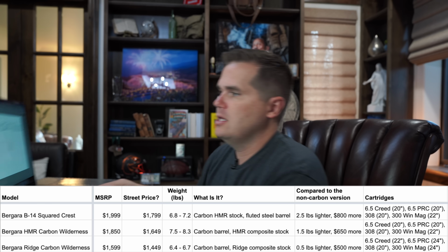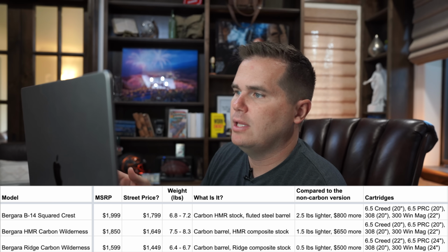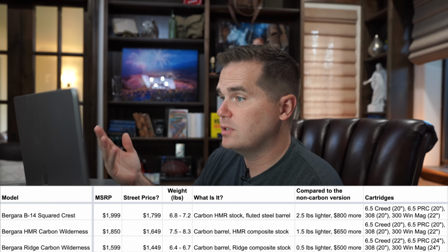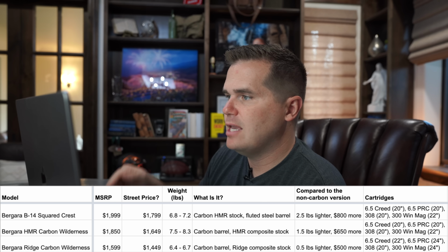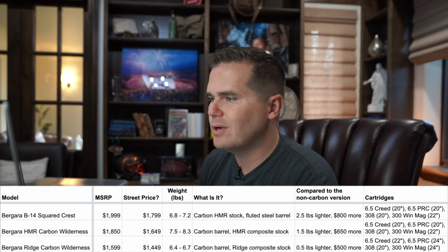I don't know why they did that. I was pretty happy overall with the barrel lengths. So those first 2 rifles we looked at, 6.5 Creedmoor barrel lengths were 20 inches. This one is 22. 6.5 PRC was 20 inches. This is 24. Same on 308 and 300 Win Mag. This is another 2 inches longer at 24 inches.